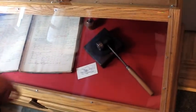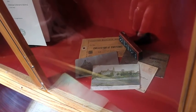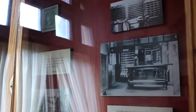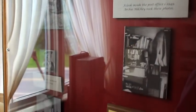Also in this case, we have the original stamp and the original stamp pad that was used to cancel postage on mail going through this post office. Also, we have a very early postcard with the image of the then post office on it. It's made from tin. Also, in the same case, we have an item that's made from birch bark, and it too was used as a post office. We have photos describing the interior of the post office as it was circa 1949 as well. They give you a glimpse of what things were like in the Montague post office.